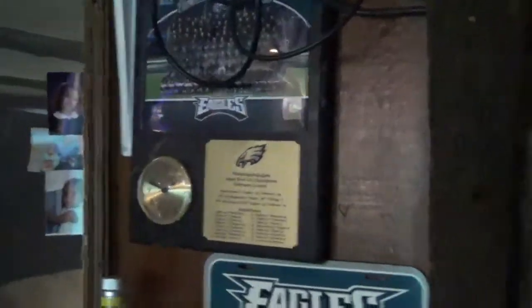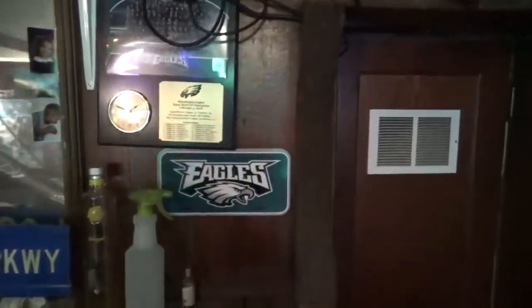But the main thing, because like I said, Eagles is the number one sports team. Even though I'll be hyped about my Sixers, the Eagles is the number one sports team. I gotta move that. That's the 2018 team. I don't know where all these wires came from, but whatever. That's the team. Super Bowl win. It got a clock on it. It got a plaque with all the wins and losses for the season. I thought it was nice.